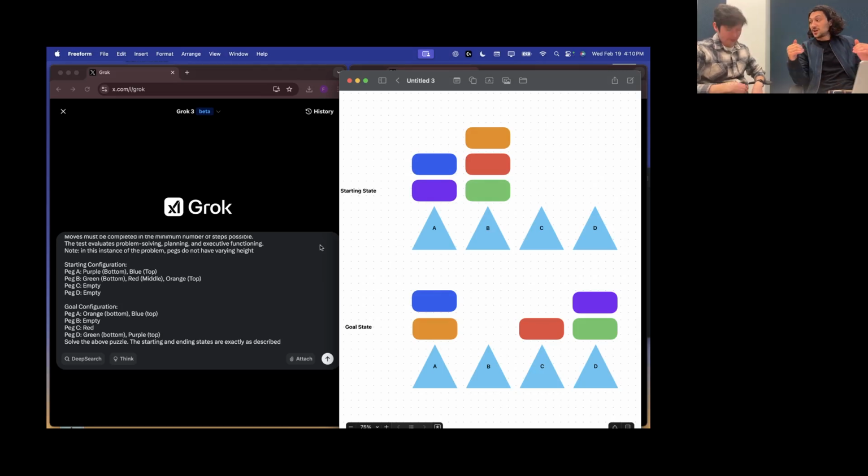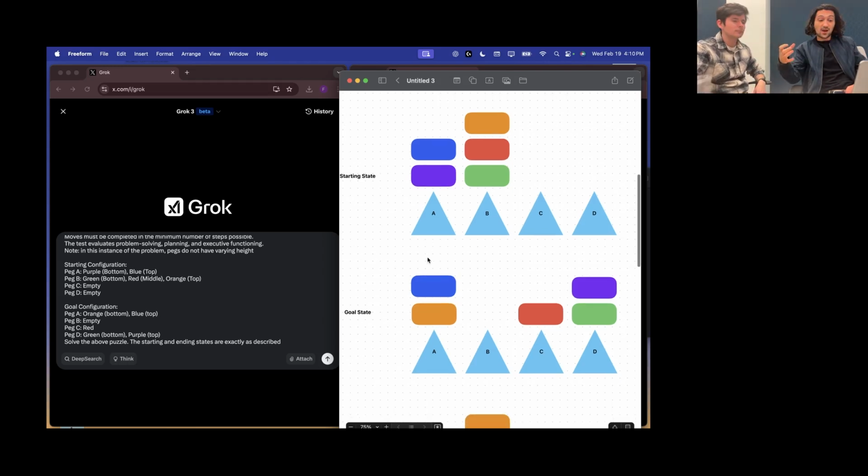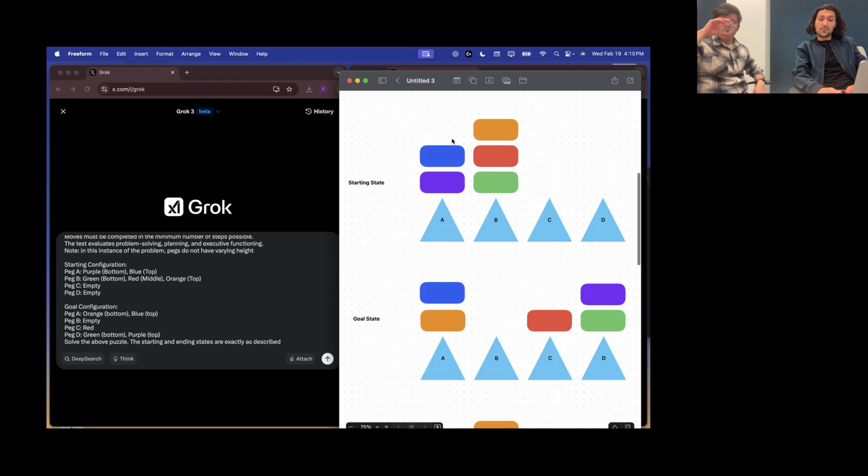In our variant, the pegs are all the same height to further remove the test from what might be in training data. And then on the pegs are these colored discs. Obviously, because they're stacked, you can only move the top disc at any given time. And then the goal is to, from the starting state, make one move at a time, and in the least amount of moves possible, get to the goal state. Least amount of legal moves.